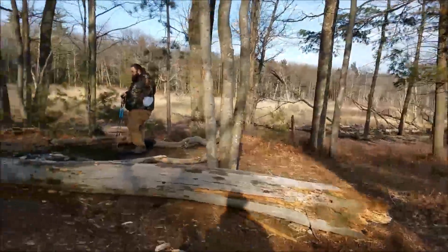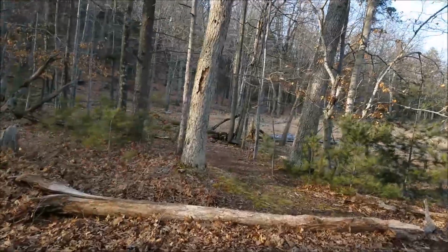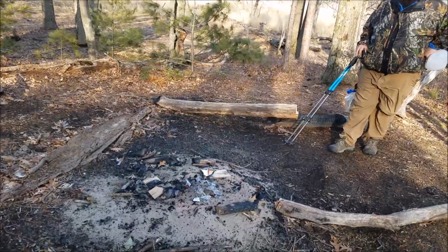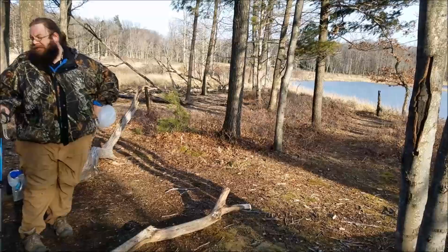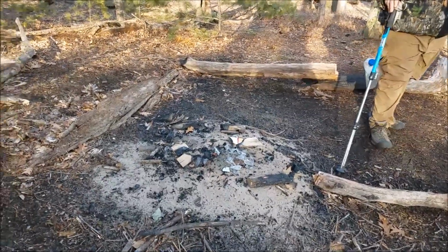Another little campsite. You can tell there's people here who have been here recently, like leaving trash, of course. It's a real problem. We won't pack out glass. It's just too dangerous to us to pack it out. So it's just gonna sit here.